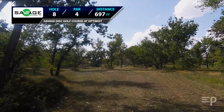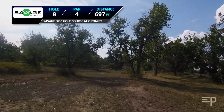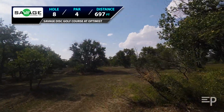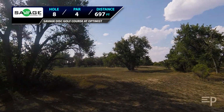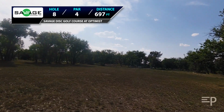We've got 697 feet here. Off the tee, you're looking at a couple different lines. There is an OB line on the right-hand side that you can't see in the footage, so you can't just turn something over on the right and try to play around this tree. You're looking to finish on the left-hand side. They're actually flying where the OB line would be. But they're probably OB right now. They'd be OB completely. Yep.